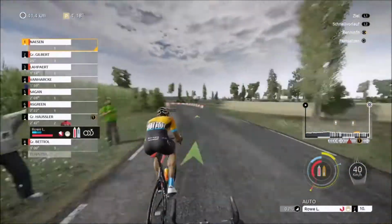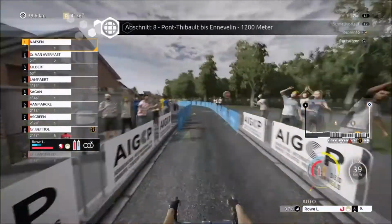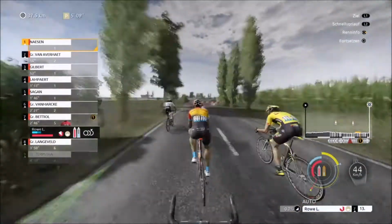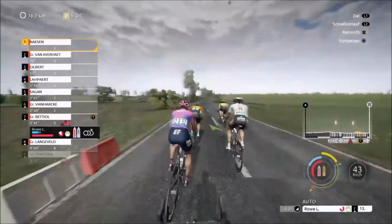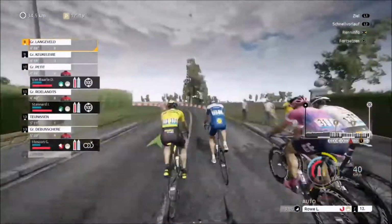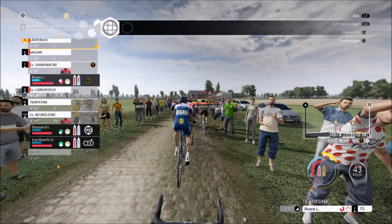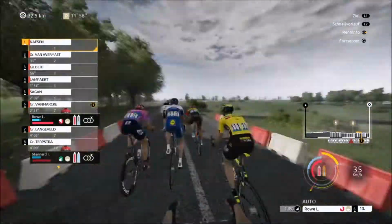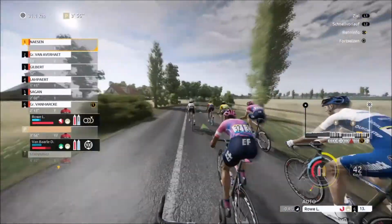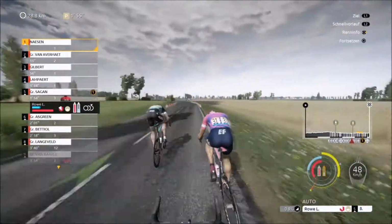The next sector, from Pont-Thibault to Ennevelin, is 1,400 meters long and carries a 3-star level of difficulty. A 2-star sector is now on the menu. The difficulty of the sectors will then increase until the Carrefour de l'Arbre. Less than 30 kilometers to go now for the head of the race, and another 6 sectors to cross.